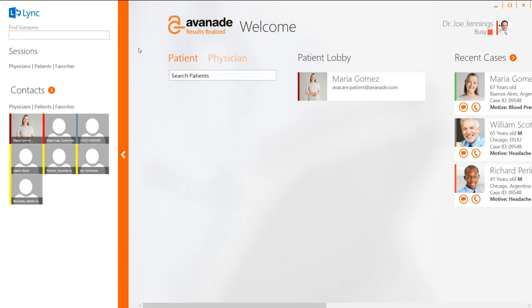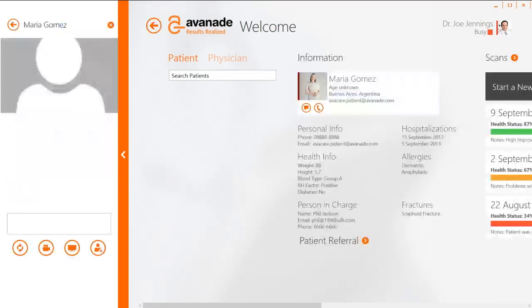On the left side, we have a Lync-enabled interface so I can search for contacts that may be in the medical center. They could be specialists outside the medical center that I'm federating with. But what you're seeing here is actually a digital patient lobby. So instead of actually waiting in a physical lobby, you can now join the Lync virtual lobby. And so here Maria has joined this patient lobby. I saw her come in, and basically I'm going to click on her. And we're going to start an audio-video conversation together through this interface.